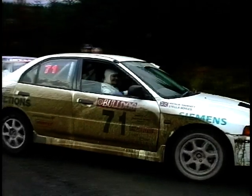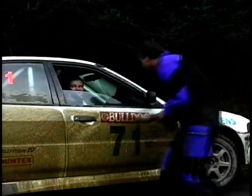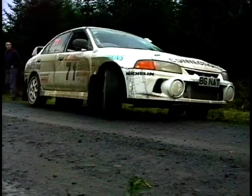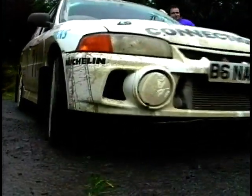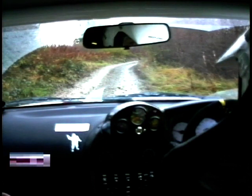Natalie emerges from Dyfi, and straight away the team can tell that all is not well. In mid-stage, the gear knob came right off in Natalie's hand. The original one. No problem for the efficient mechanics, and they soon have the car ready again. One last forest stage stands between the team and their first finish.